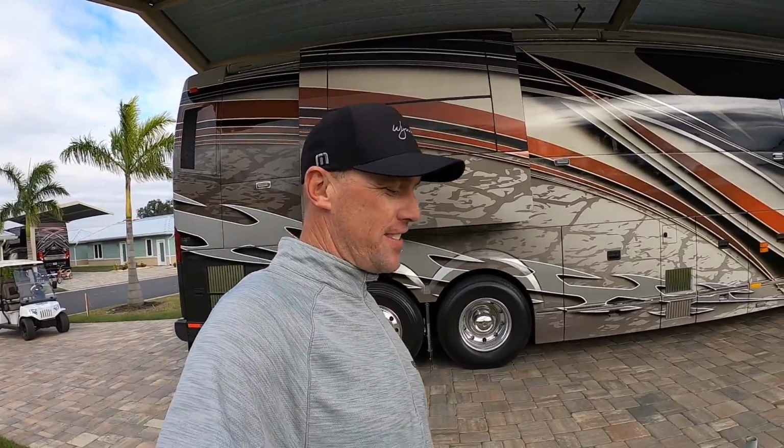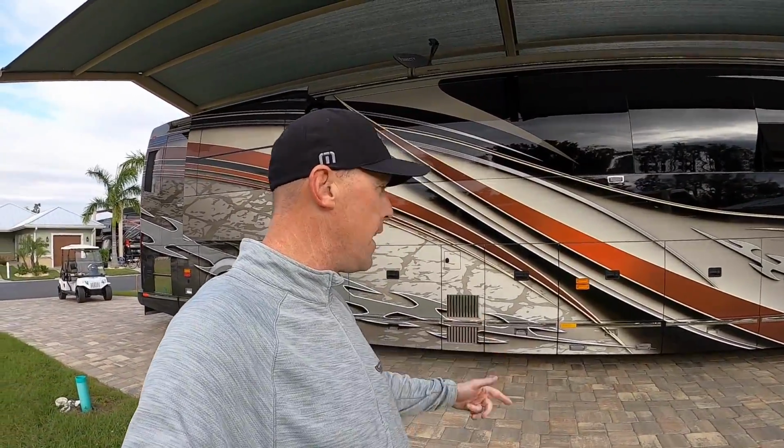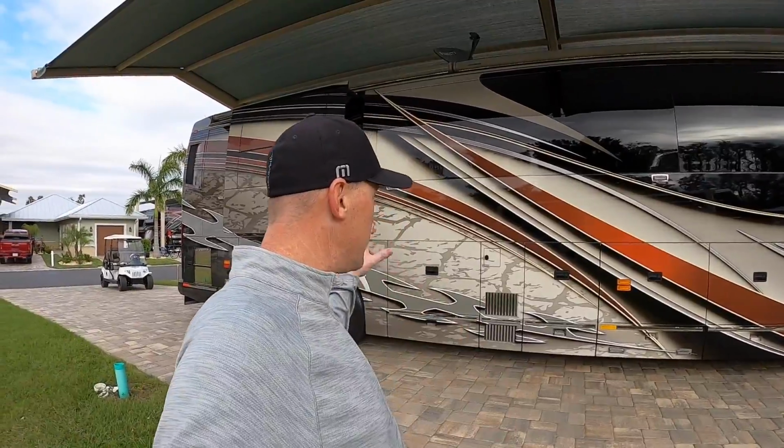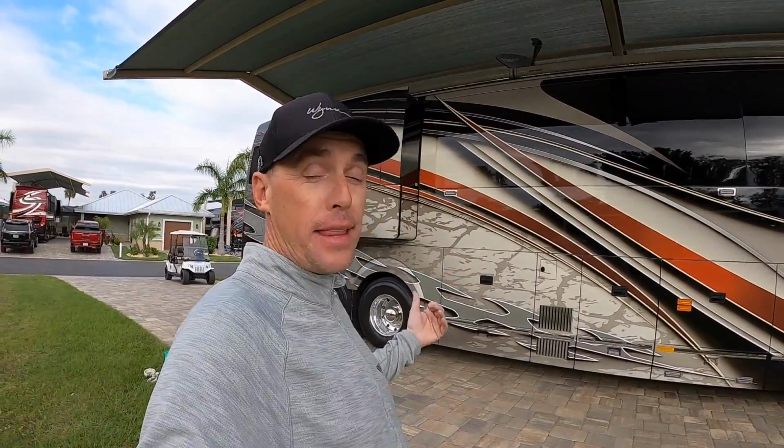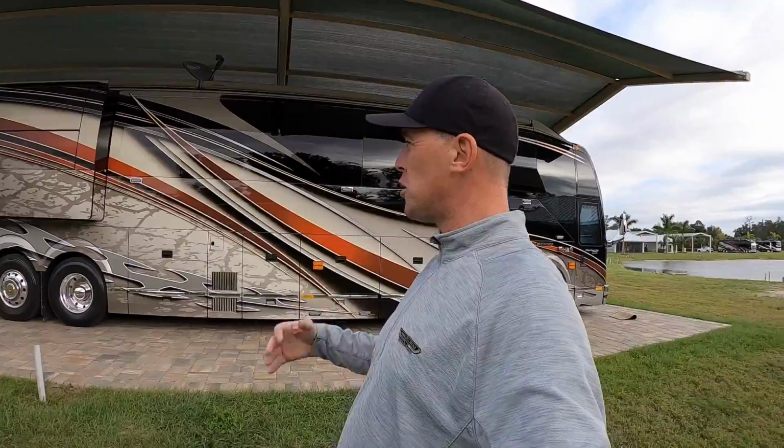A lot of you got a chance to see a video where I saw this while it was at Liberty Coach in Stuart, Florida. And I think at that time I said that this was my favorite paint job. And seeing it here at an RV resort, I'm seeing it in a totally different light than when it was inside there. And it's just so stunning.